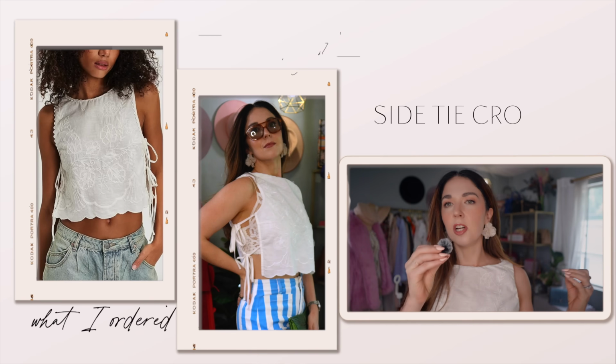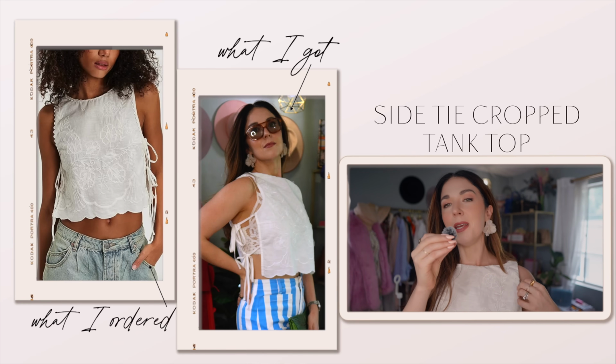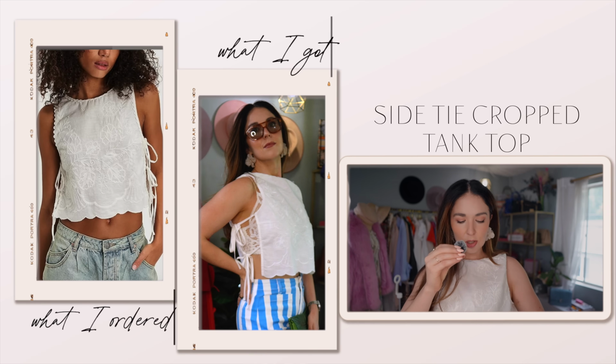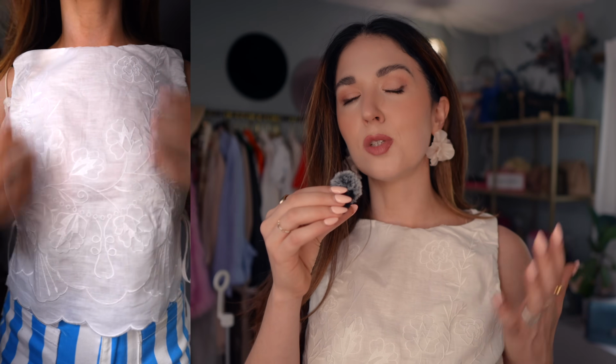This next top, I'm not sure if it's definitely a Free People inspired piece, but it really does look like something that you would get at Free People, and I just think it is so pretty. It actually looks so much more expensive than you would expect from something that is so affordable on Amazon. It really has this stunning embroidered floral all throughout the shirt with little traces of this little mesh that kind of goes around the flowers, which is so pretty.